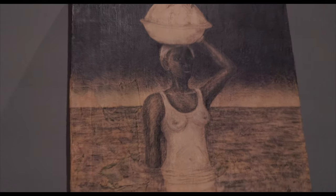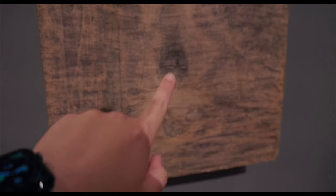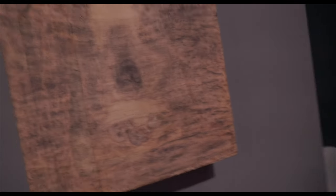So this one's kind of cool. It's made out of charcoal, but if you look, she's just carrying a regular basket, and there's her face. Then if you look down, you can see her face looks steamy, and it reveals that she's actually carrying skulls in a basket. See the reflection? It's actually skulls. That is very cool.